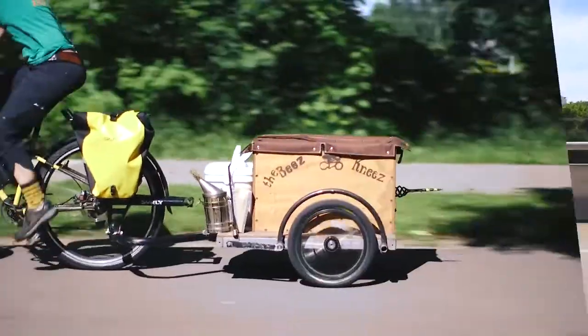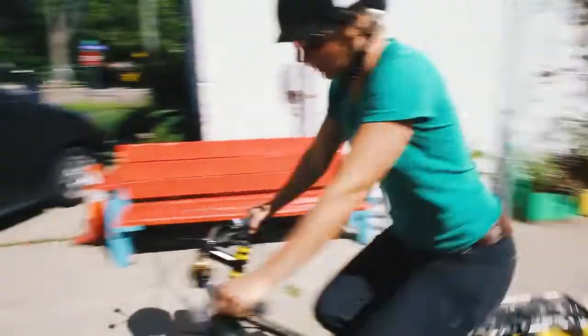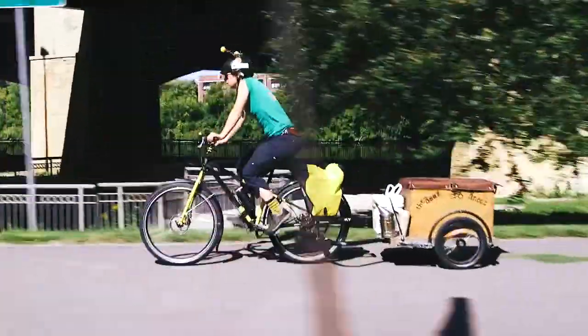I'm Kristy Lynn Allen. I am owner and head beekeeper at the Beez Kneez. We are a bicycle-powered beekeeping business that does education and advocacy work in the Twin Cities.